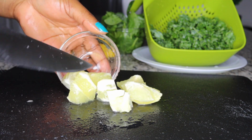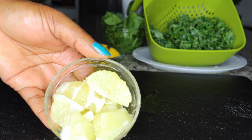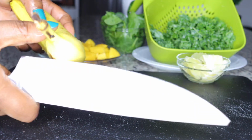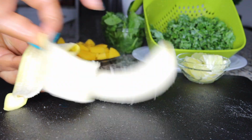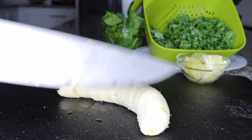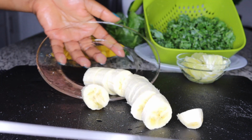So this is my one lemon, to help me break down sugars and fats in my system so I can easily digest them so fast. And I'll be adding one banana in here for potassium, and equally to bring that ice creamy flavor to my smoothie. You feel like you eat greens, because trust me, you can't go to the supermarket and get kale and just eat it like that. But this banana and mango makes this smoothie heavenly.